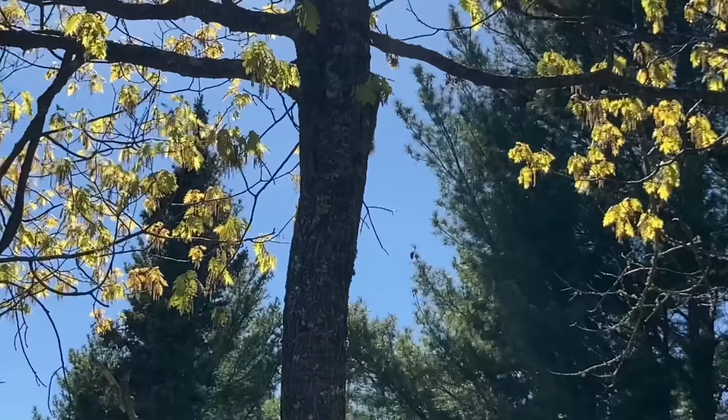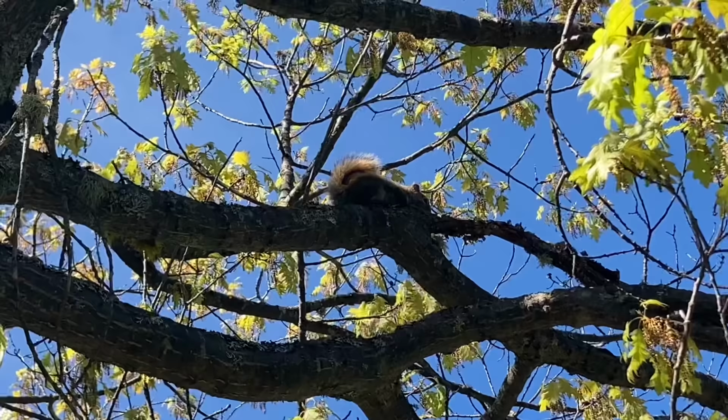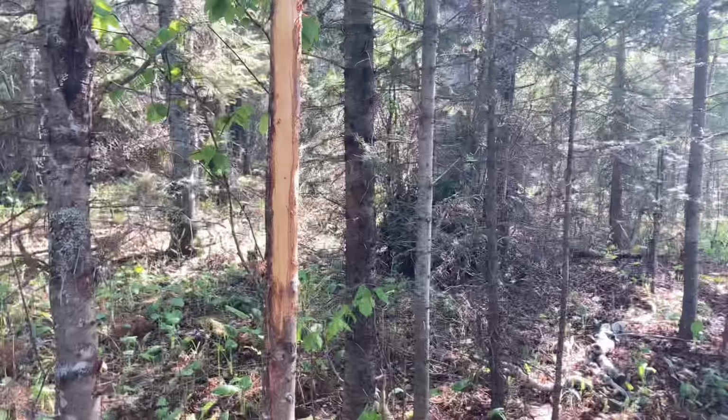Well, hello, buddy. An American red squirrel. Carrying some food back home, eh? Let's name you Chestnut. Take care, buddy. Holy what?